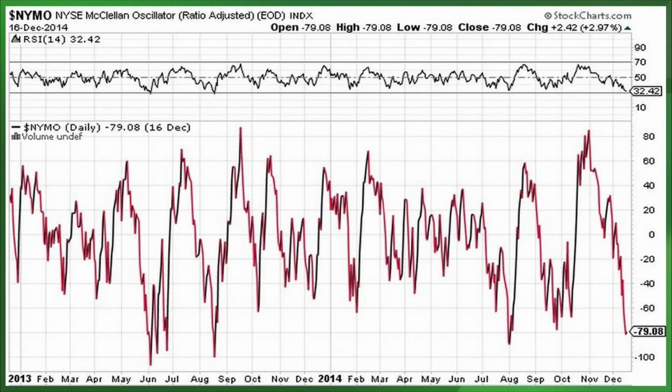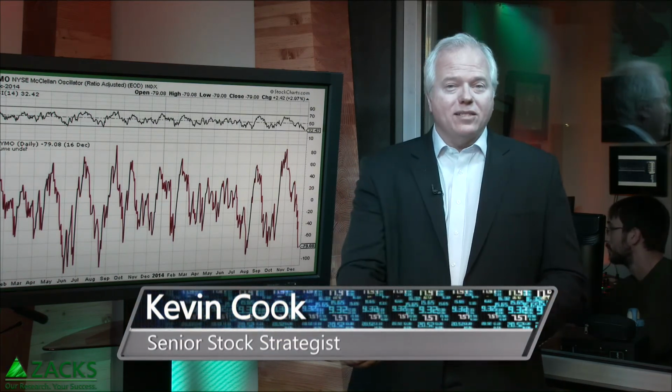The McClellan oscillator on the NYSE, the NYMO for short, is back in oversold territory here. And we've actually exceeded the levels we saw in October. So we're punching through minus 80 here. Another buy signal. So you put all these things together, and if you have a fundamental case to buy stocks, you go to the charts, you find out what's weak, what's strong, and what the potential is of a further slide.